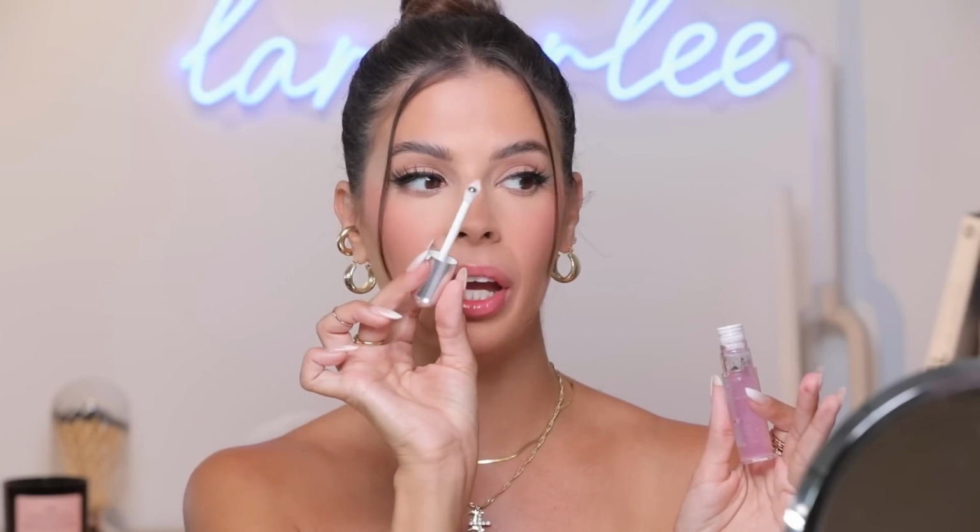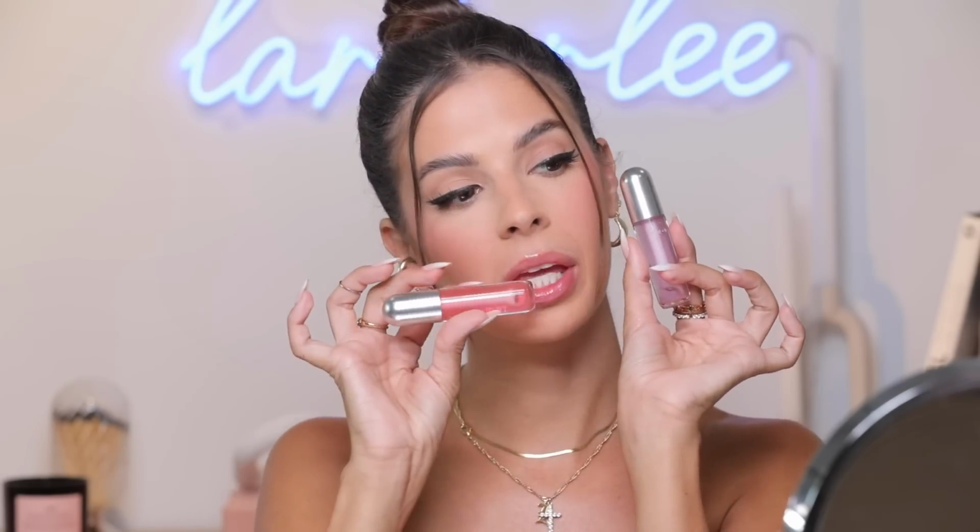It feels so good. Kind of just looks like a clear gloss, but it feels wonderful. I actually like this applicator. It literally hugs your lip and it feels really good to apply. So this is the lavender. I'm gonna try the pink, but probably won't be able to tell a difference, for real.